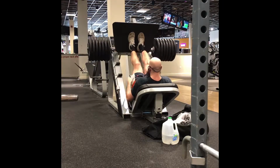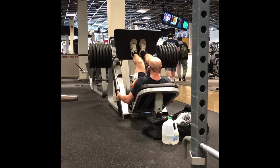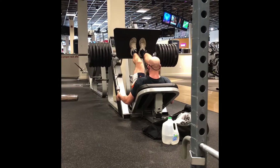of the shoulder. For the next superset, it's going to be a narrow stance leg press with my feet close together. And this is going to be working more of your quadriceps.